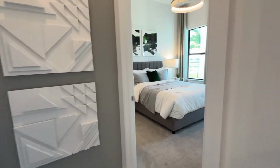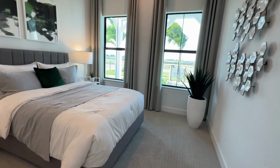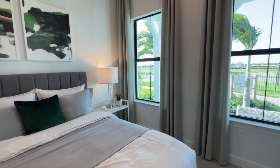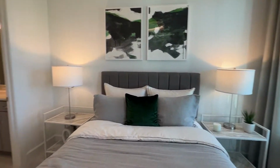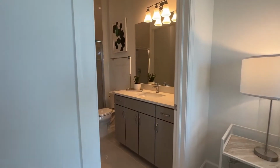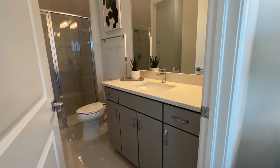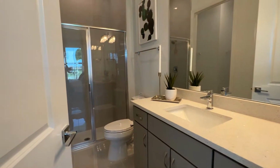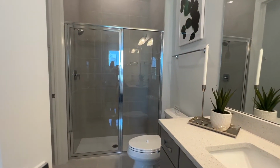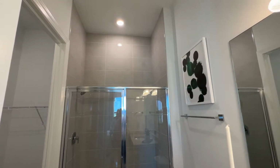Right up here in the front, we've got the front bedroom, and it's a really good sized bedroom. And this has an ensuite. So the way they have spec'd this one out, you can see beautiful modern flat front cabinets with quartz countertops, and they did upgrade this to the walk-in shower with tile up to the top.